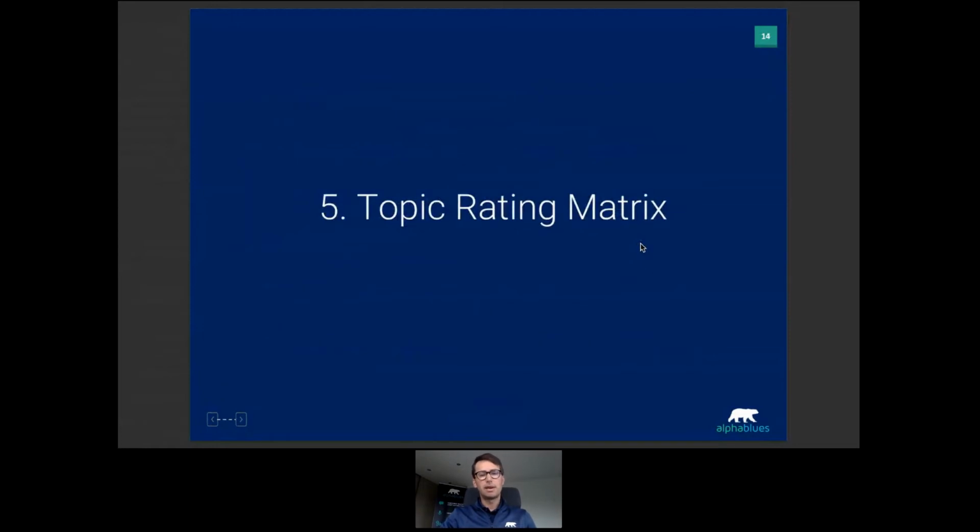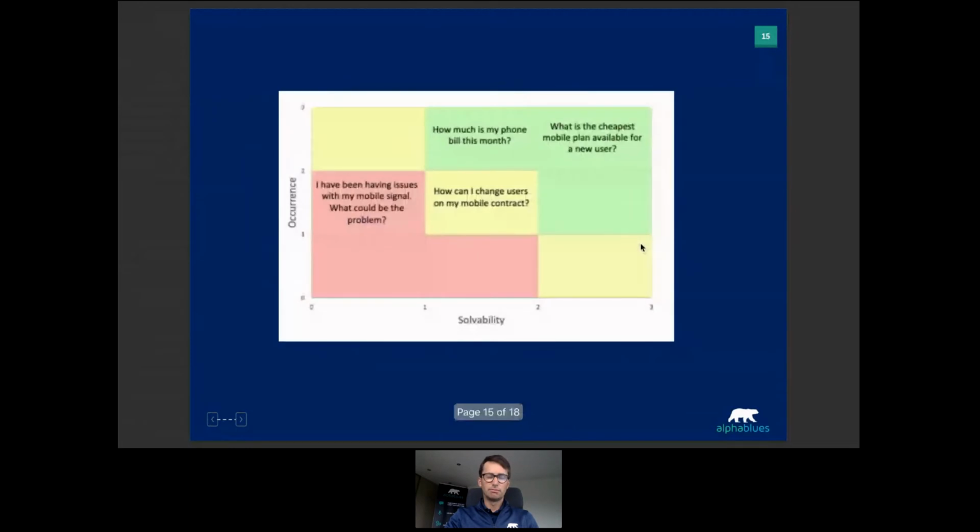Okay, so topic rating matrix, and this actually is something that ties into how you choose the right topics that you want to have in the bot. So how you can make your bot better is choosing the right topics. And this can be a webinar on its own, but this is something that we have created, and we call it the topic rating matrix.